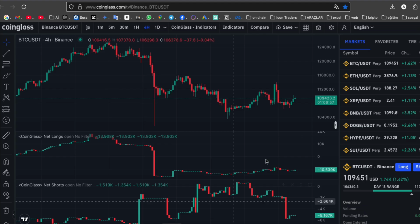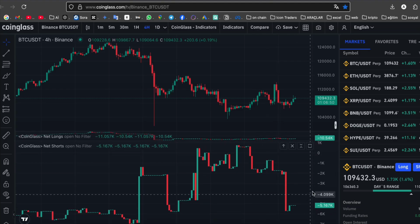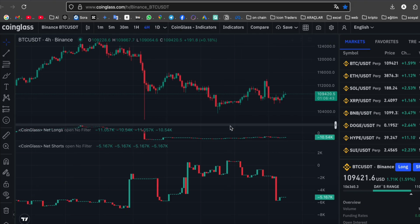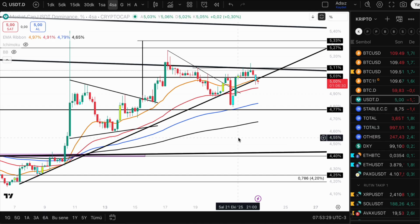And most importantly, on the on-chain analysis side, as you can see here, there's a very serious decrease in open short positions. In contrast, we're not observing a very significant increase in long positions. We also need to make an assessment regarding this. Now let's quickly move on to Bitcoin.